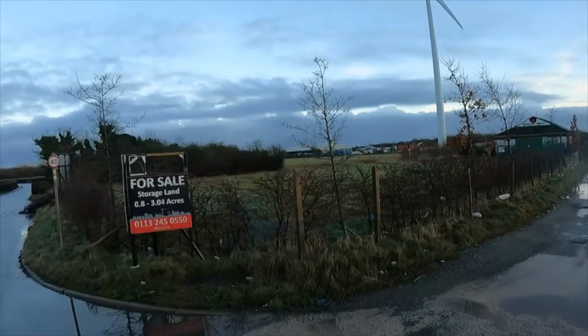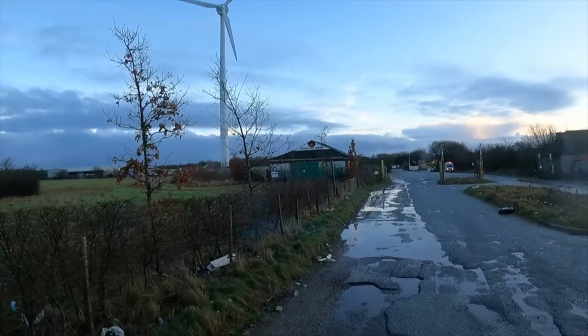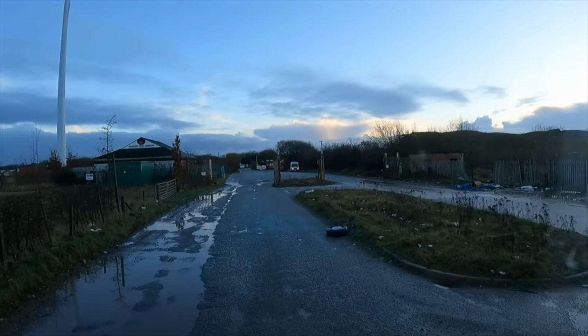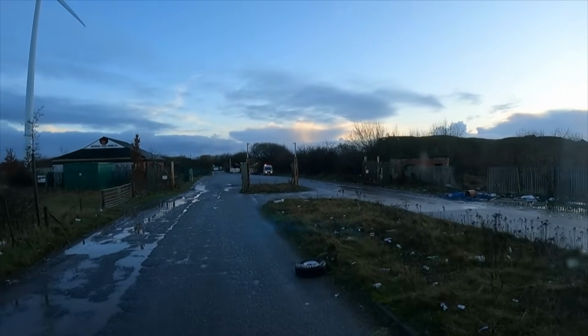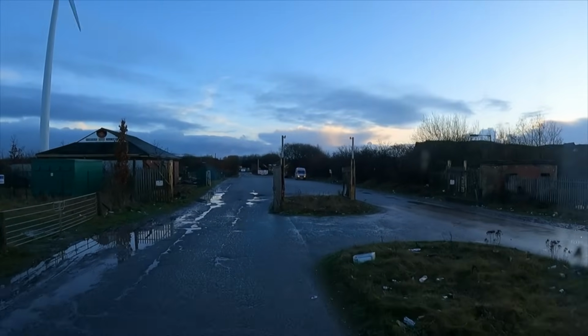I don't know if the camera picked it up, but bloody hell, I don't want everything to go flying in the back of my truck. So I'm very slow going over that. No fly tipping, it says on the right hand side, and it looks like there's 4 skips worth of rubbish been dumped everywhere.